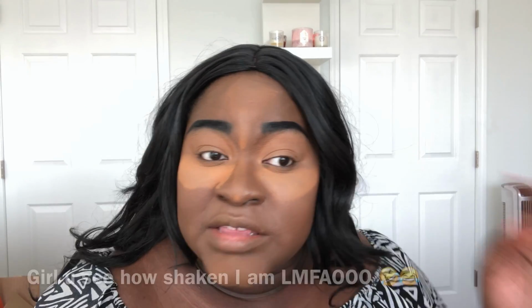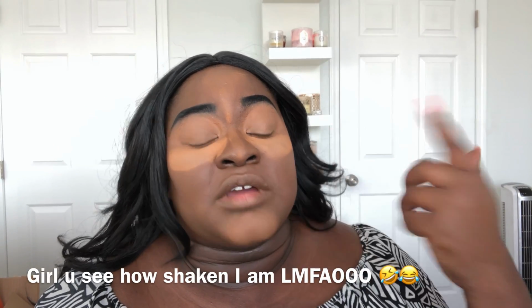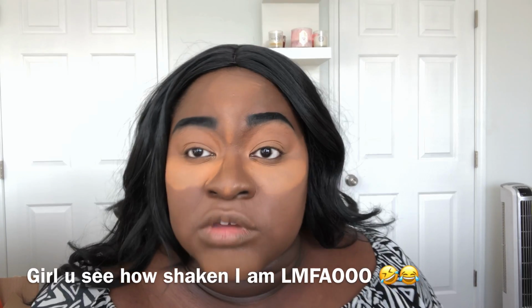I can't believe how orange this looks, y'all. I am so concerned. But for now, we're gonna move on to the eyes. I used the concealer in the lightest shade to prime my eyes and this orange Laura Mercier powder. You guys, I wonder how this is gonna turn out because it looks extremely orange.